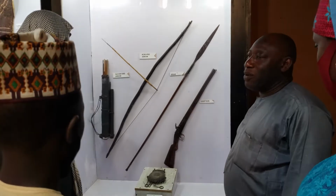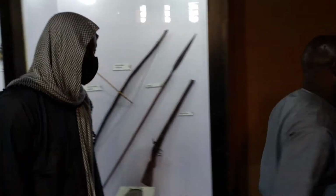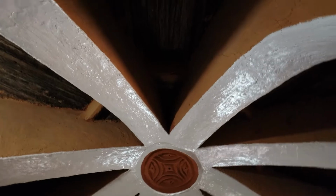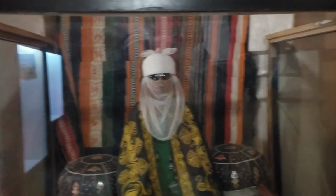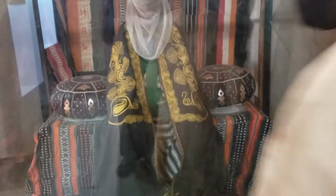In olden days, this room is the waiting room for the emirs. So this way, the head comes to see the emir before the emir comes to the palace. So this way, you sit down and you come see the emir's palace. This is the palace, my friend. See the ceiling. Wow. 8 pillars. Wow. These pillars, no cement, no iron. See how the emir sits down in the palace. Receives the visitors, receives the complainants. So this is the waiting room.